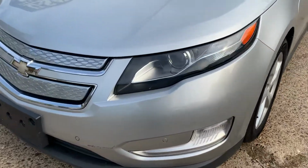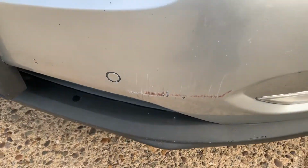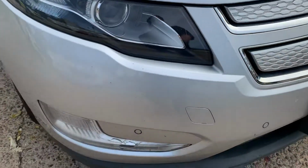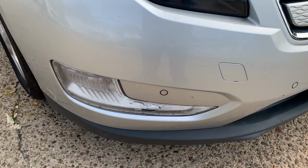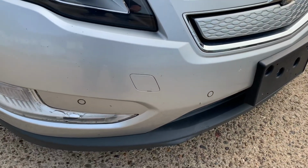I'll show you any nicks, scratches, dents, dings, anything like that on the car. You'll see there's a little scuff on the bumper right there, along with little tiny hood chips that you'll see on the front. Being such an aerodynamic car, I'm sure it does pick up quite a few rocks. You'll see that front lens is cracked, needs a whole new front lens. It's got the sensors in the front for parking, which is nice.